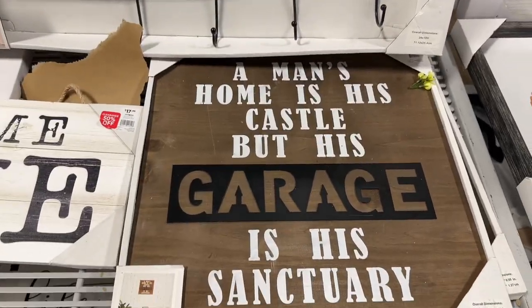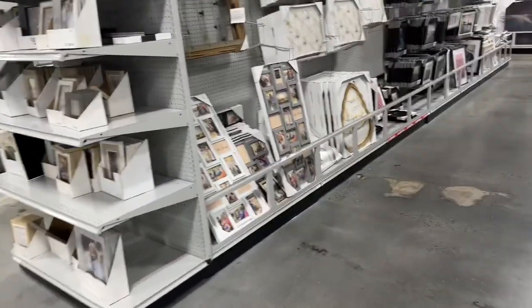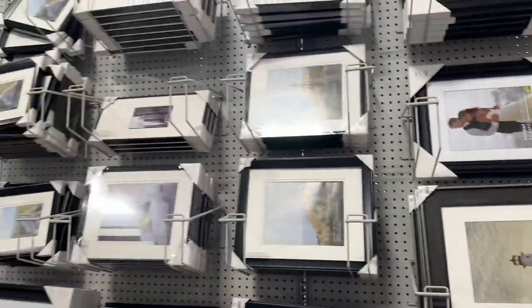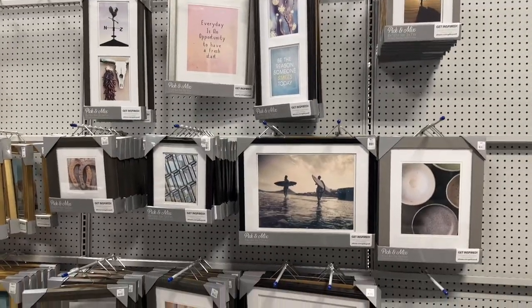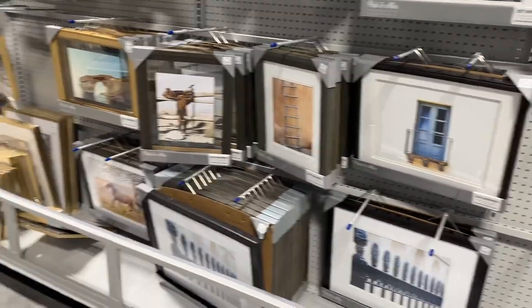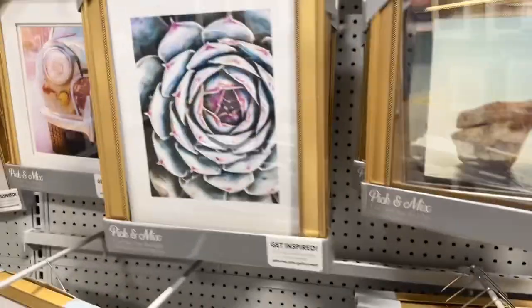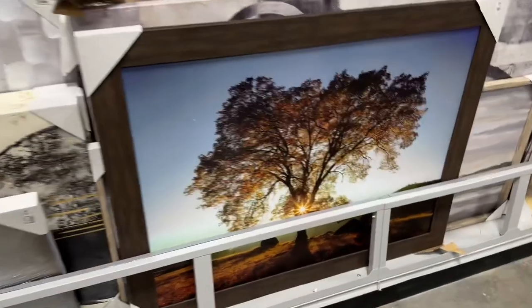A man's home is his castle, but his garage is his sanctuary. And this is nice for 50% off, $29.99. So these frames, you can actually put other pictures inside. This is nice for $17.99. This is such a pretty painting.